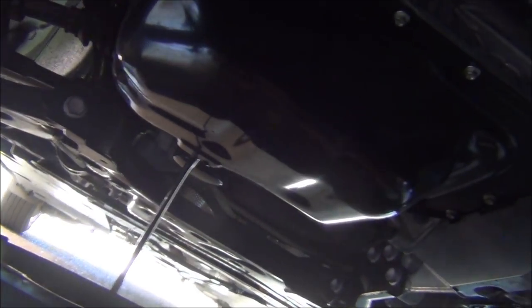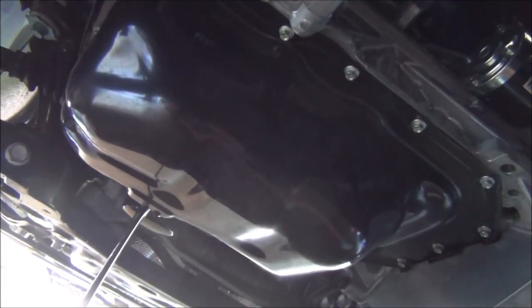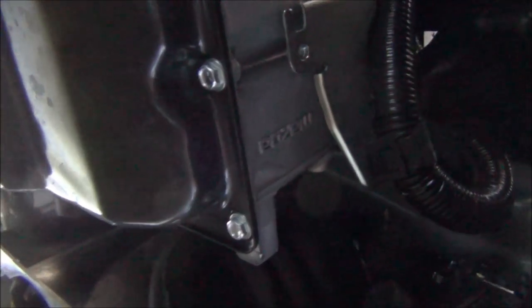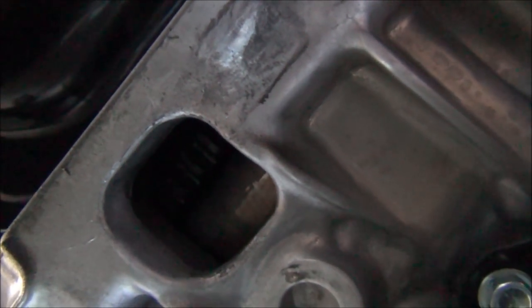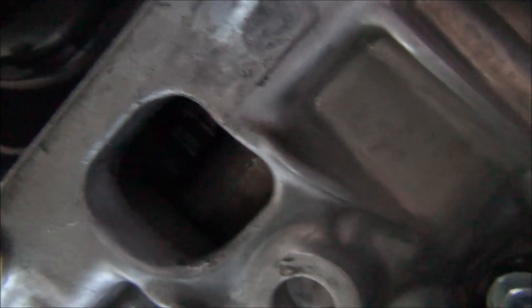It takes 20 quarts. Mazda tranny. Check this out. They put an access cover for the torque converter. I wonder if it has a drain bolt. That'll be awfully nice in Mazda. Liking this. All right, we got the bolt back in.